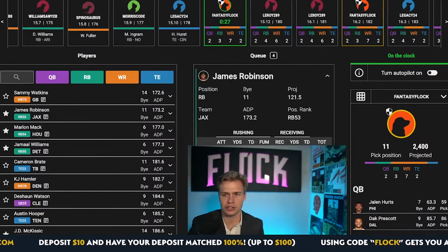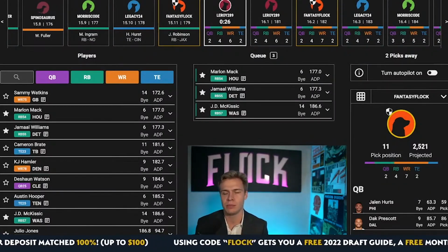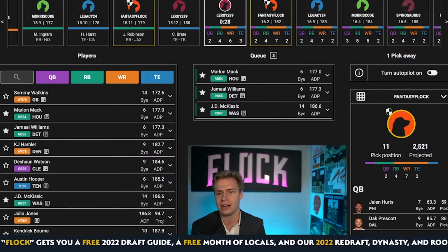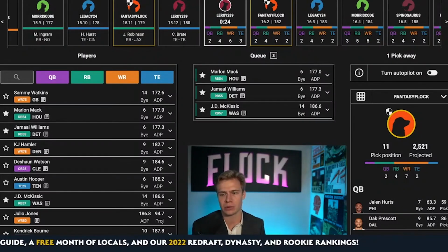We're going to go ahead. We're going to take a James Robinson. Robinson should miss the beginning portion of the season with the 20 Achilles. But if Robinson weren't going to miss the beginning portion of the season with the 20 Achilles, I can tell you right now, we want to be getting him at pick 179. And we'd be fine with either Marlon Mack or Jamal Williams here.